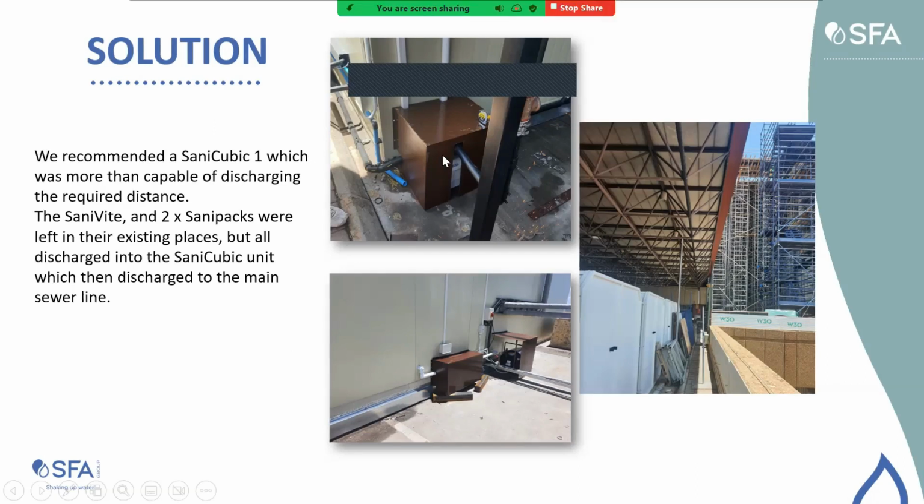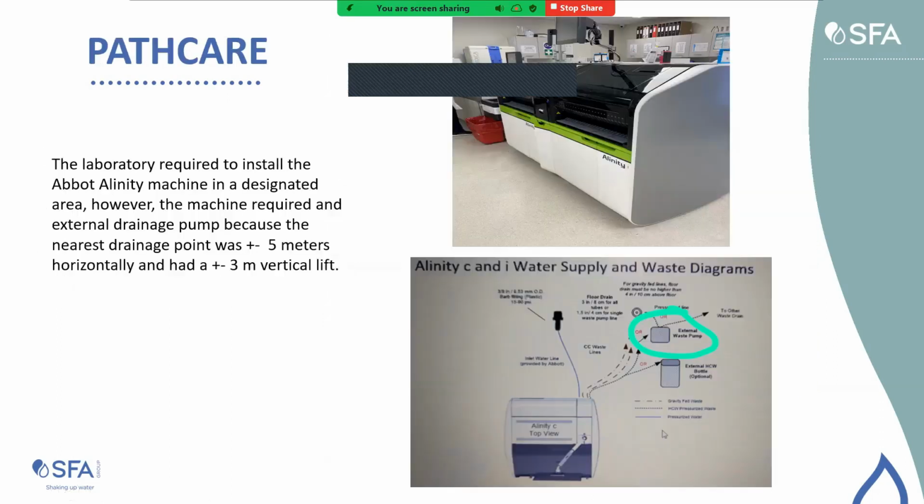You can see the pictures on the right-hand side there. And yeah, that's how the pump looks installed, and the distances. It can handle quite a bit of distance. This is PAC care, the next case study.